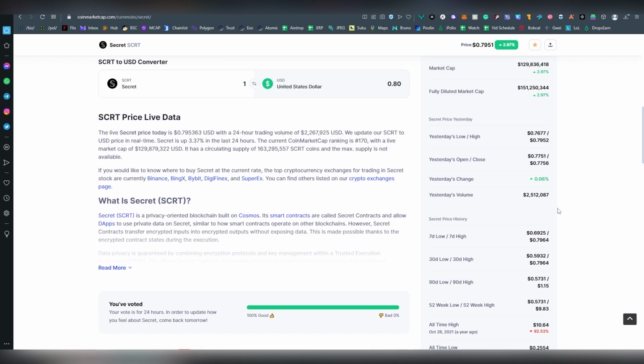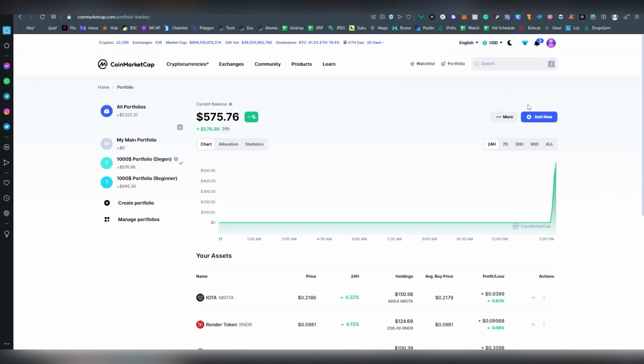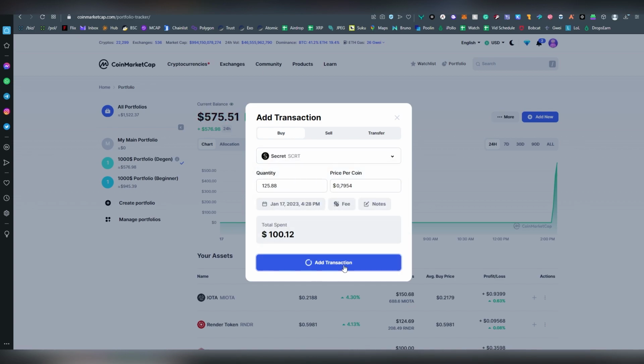Obviously, it does have an inflation curve, which is not that great, but I'm still bullish for new all-time highs for the markets altogether. So I think Secret will be doing very well, especially if the Cosmos ecosystem faces some type of a bump. So let's add Secret here. 124. Okay, this is annoying. I just clicked it and it's not adding it.